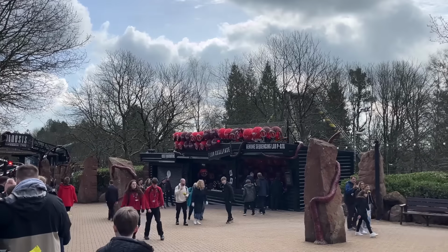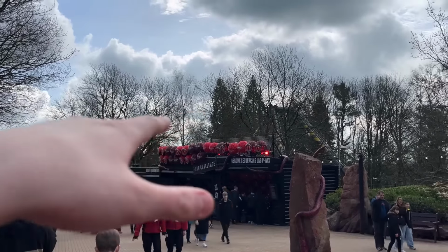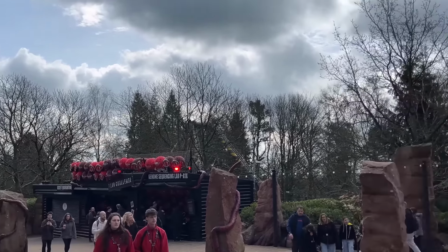The rocks that you see around with the veins going all over them, of course, the veins weren't there when they first put them in. But much like the Oblivion queue line, those rocks were actually blasted out from the Nemesis pits and placed just around the area. So they're real. They're from the Nemesis creature archaeology dig site.